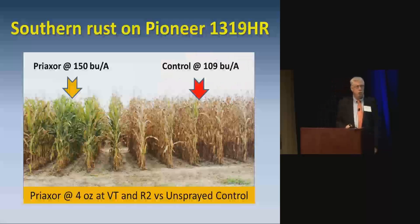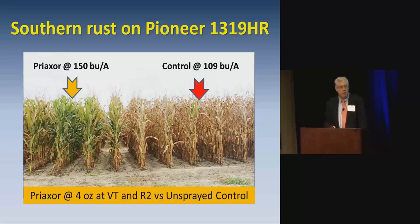There's always a question as to how much impact this disease has on yield. And as I mentioned before, the earlier it shows up, the more likely it will have an impact on yield. This was just a test this past summer in some May-planted corn, and with two applications of Headline AMP, we made 150 bushels, and in the control, we made 109. So that's what, a 41 bushel yield decline due to rust in this particular instance.